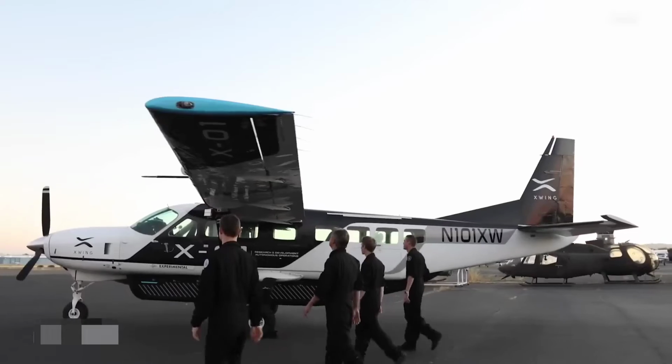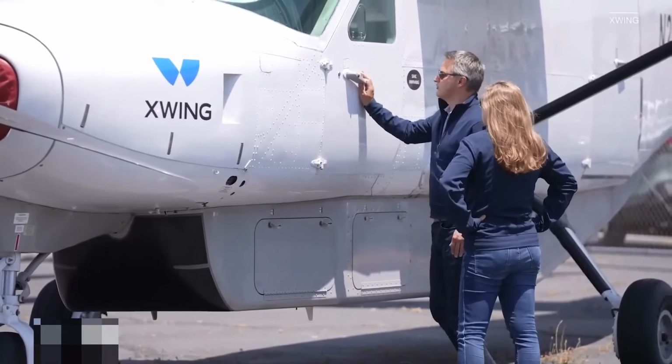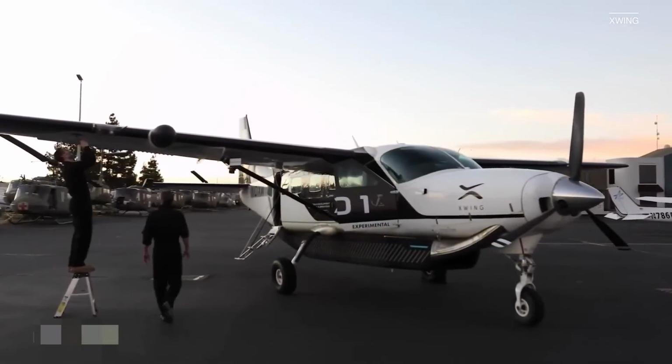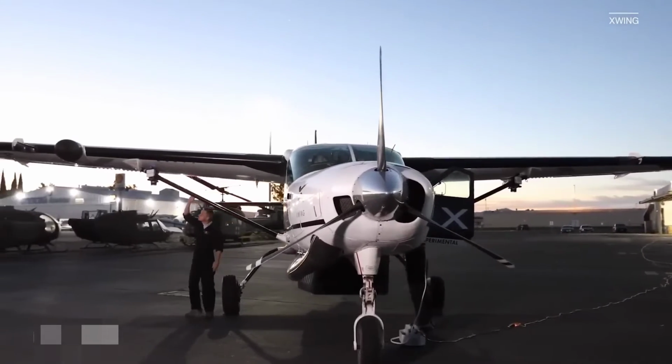Xwing isn't planning on sending passengers on pilotless flights anytime soon. Its target is the cargo industry. Xwing CEO Mark Pieti founded the company in 2016. He had started flying planes just a year before and saw what he calls the unfulfilled potential of aviation. Aircraft are amazing vehicles, but the problem is they're hard to fly.